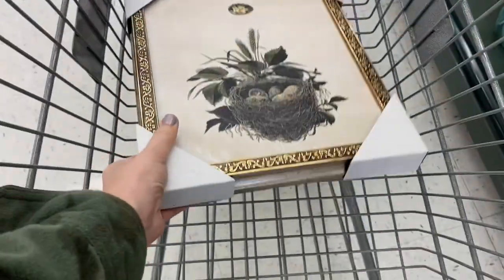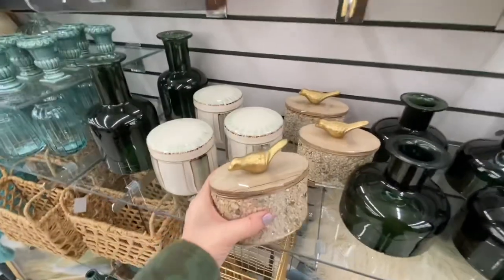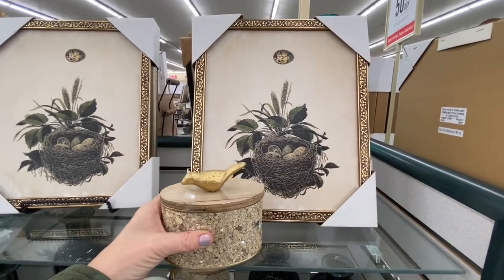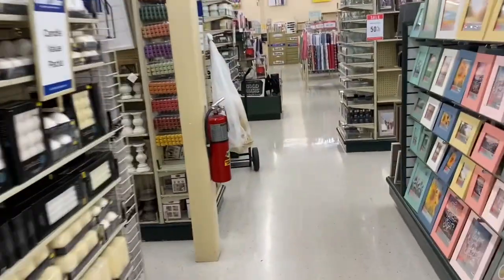I'm not in the store a full 5 minutes and I already found the cutest bird nest picture that I think will look great in my half bath. I also found this cute jar with a little bird on it. You can put knickknacks in it, cotton balls, whatever.